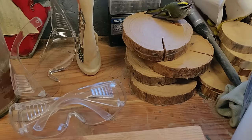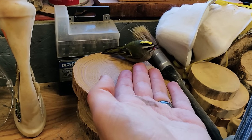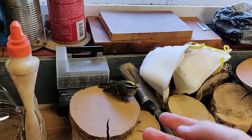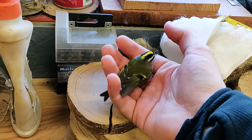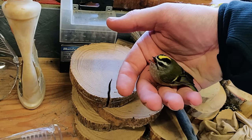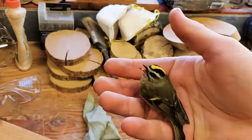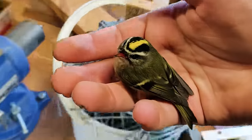Hey, little guy. Are you okay? Hey. I think he must have gotten locked in here. Aww. Oh, look at you. Oh, you're so cute. Hey. What do I do with you?